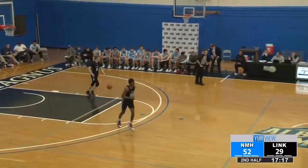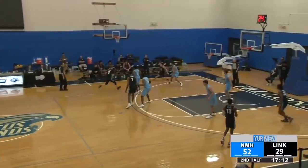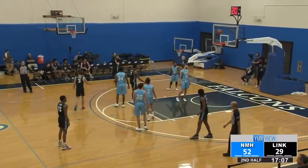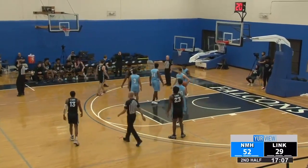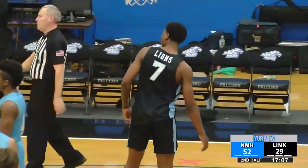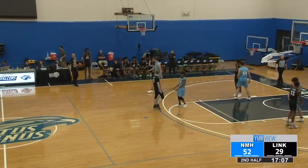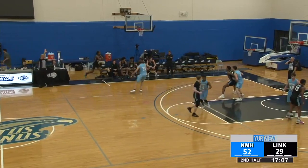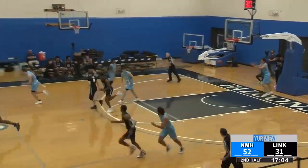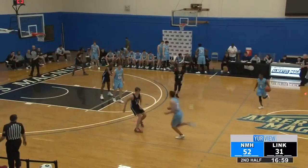23-point lead equals the largest of the game for Northfield Mount Hermon. There's Riley. Off to Pruitt, and a foul called on Northfield Mount Hermon. It'll be an inbounding situation. Dylan Cavs from Los Angeles fires it into Pruitt and gets the angle and scores. Yeah, McCardle just came in the game. Pruitt picked on him right off the bat. Second time, just a basic drop step.